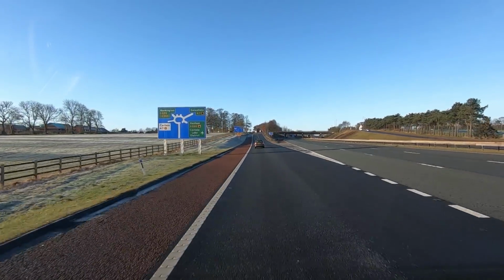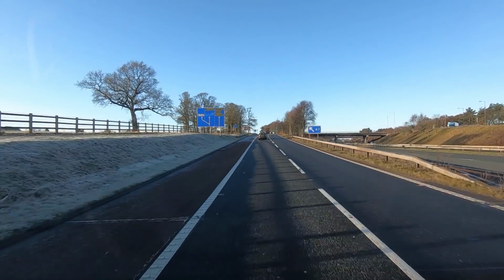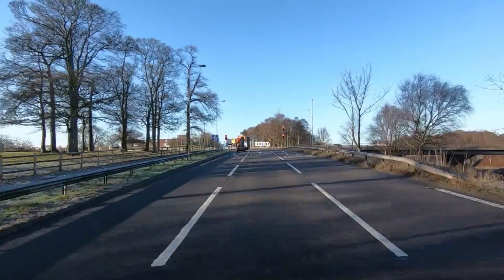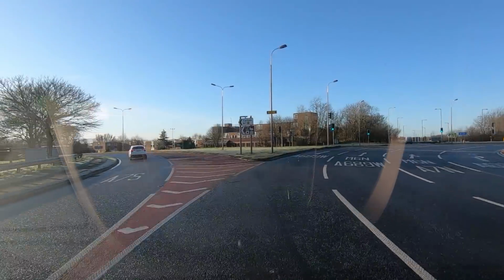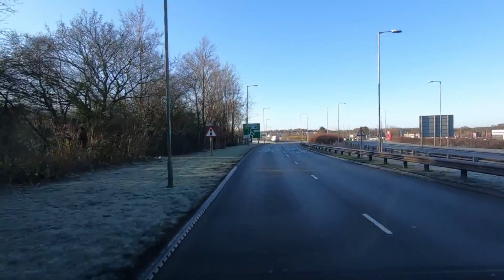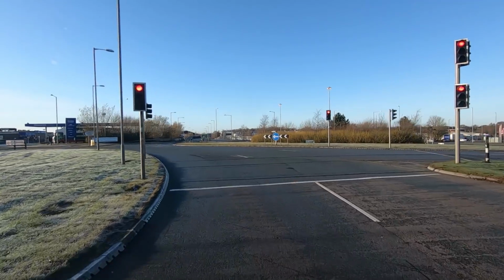Which way are you taking me then? It's left. Left after. Yeah. 800 feet, enter the roundabout. Take the second exit at exit 44. Second exit. Okay. Enter the roundabout. Take the second exit. Presume it's here. Yeah. Take the second exit onto A689. After 600 feet, enter the roundabout. Take the first exit onto Kingstown Broadway. Enter the roundabout. Take the first exit. Then, take the next right.